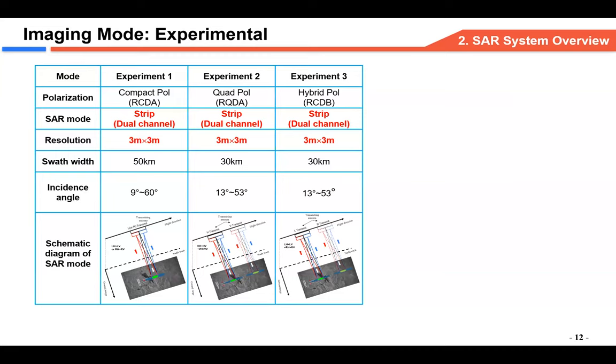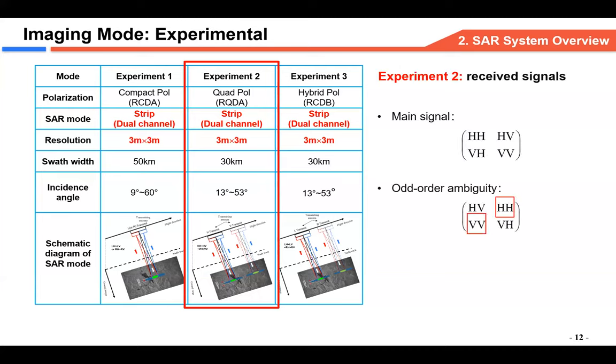For this system, we also have 3 experimental modes implemented as well, including the compact polarization. Experimental 1 is the same as the nominal full polarization mode, but in the high resolution. We can see in this mode, we use the compact polarization. Thus, we have the higher resolution of 3 meters and a swath of 50 kilometers. For experimental 2 and experimental 3, we use 2 different compact polarizations with different directions. Combining these 2 experimental modes, we can get the full polarization mode.